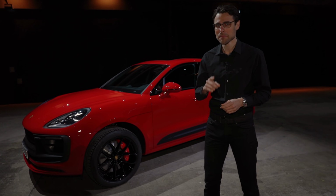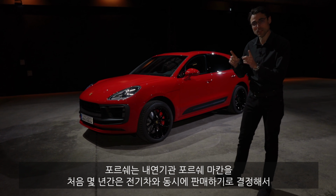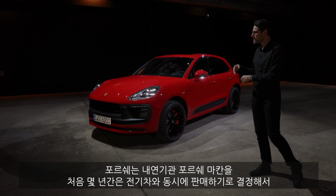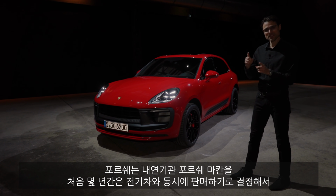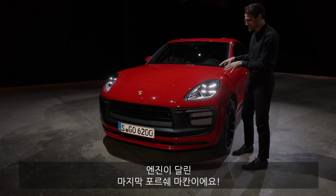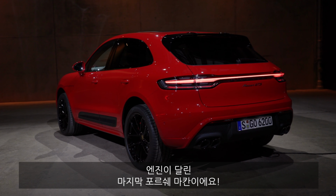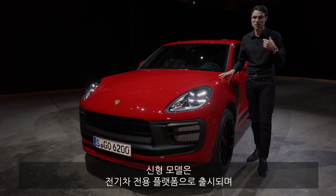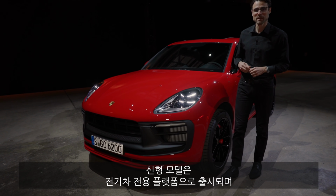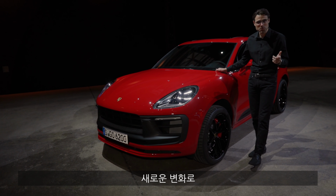Yes, it will be, but that will be in 2023, and Porsche decided to offer the normal ICE Porsche Macan with a combustion engine still at the same time, but then in this generation. So as it stands right now, this will be the final Porsche Macan version with the combustion engine. The all-new model has an all-electric platform, but you will still be able to get this one on a parallel basis. And what did they do?